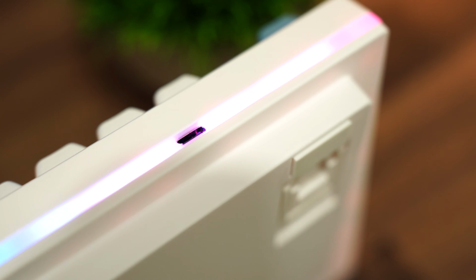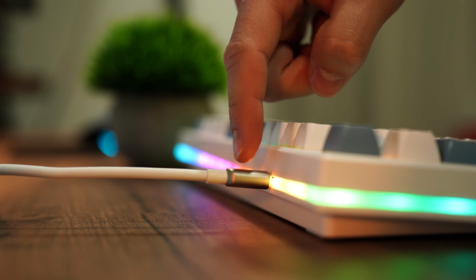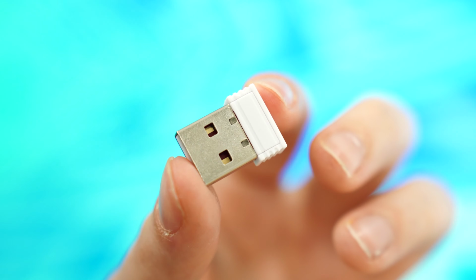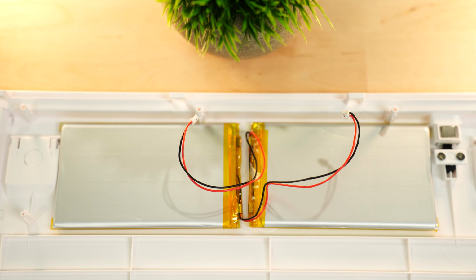For connectivity, you can use this wire with a detachable USB Type-C, but you don't need to, as this is fully wireless with either Bluetooth or a 2.4 gigahertz USB dongle, which is what I recommend using if you're gonna be gaming with this to hit that 1000 hertz polling rate. As for battery life, this is getting about 50 hours, which I think is pretty decent.